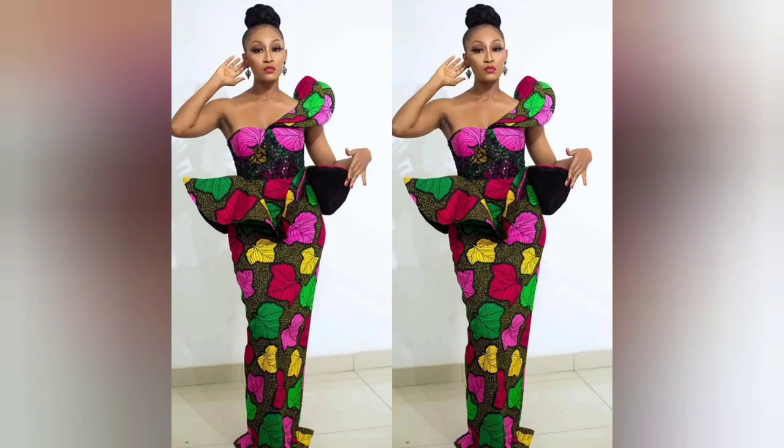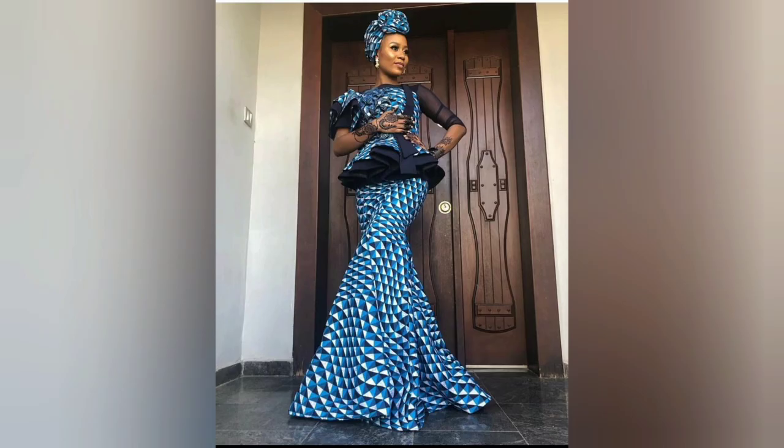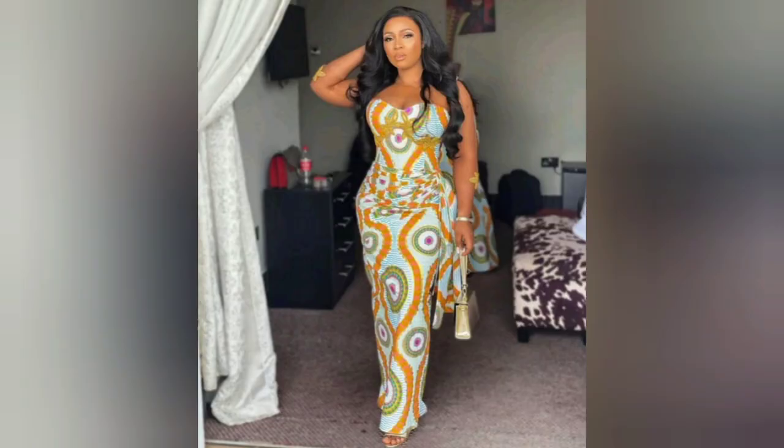Guys, look at this one-hand Ankara skirt and blouse. This Ankara print is so beautiful. Well, details, the colors are top notch. This particular one is perfect for church wear. Moms, come closer, because I have a lot of goodies for you, a lot of styles for both mommies and young ladies.